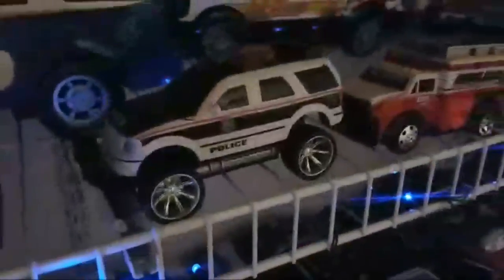This one no longer works. This one's actually completely fried. This one doesn't have any batteries. It works, it just doesn't have any batteries. I'm glad. Lucky. 10 times rarer than the police motorcycle from Road Rippers. Here's this one. This is the 2016 Road Rippers Street Screamers Ford. I actually got mine at Target in 2016, last year.